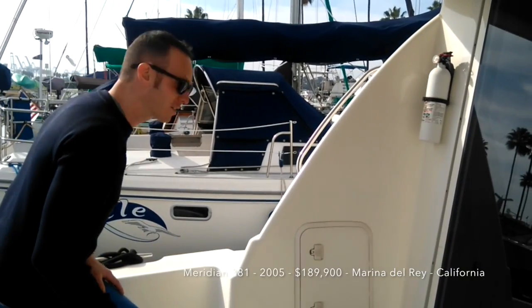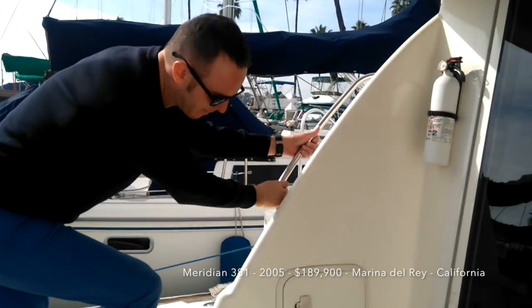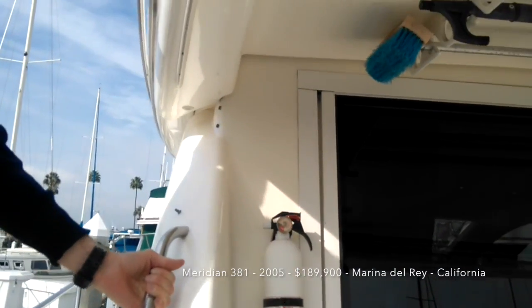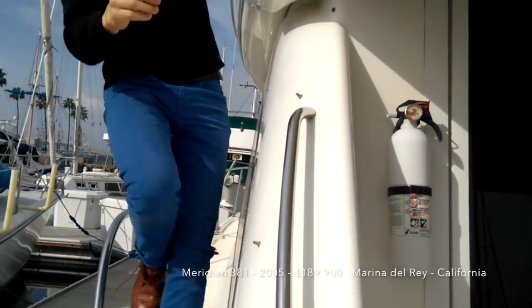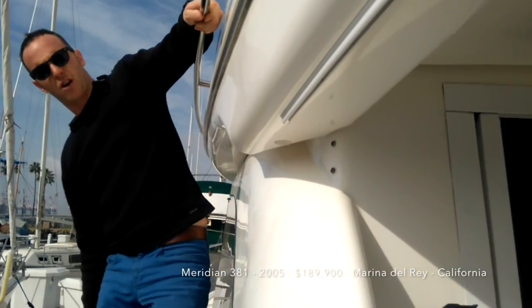To go around the yacht, you can see that you have pretty much everywhere these hard stainless steel handles on the side, on the top, and on the exterior, to secure yourself when you want to walk towards the front of the yacht.